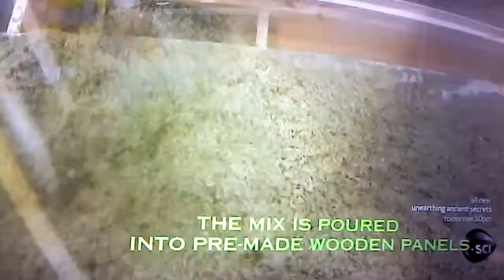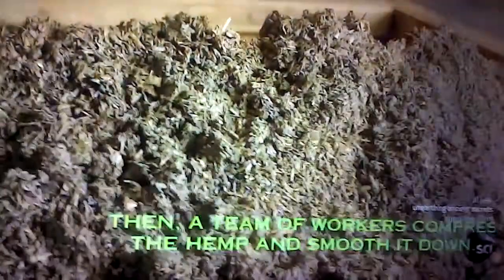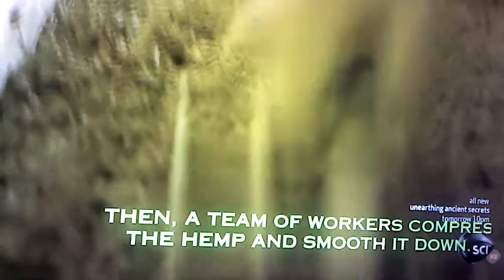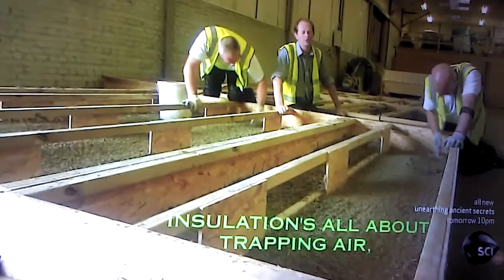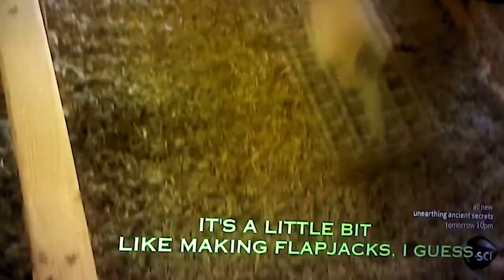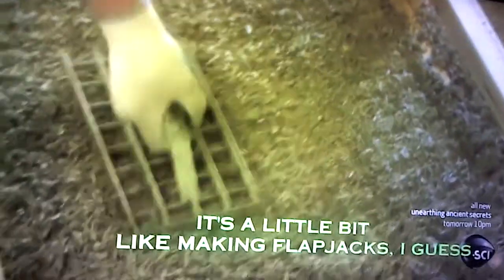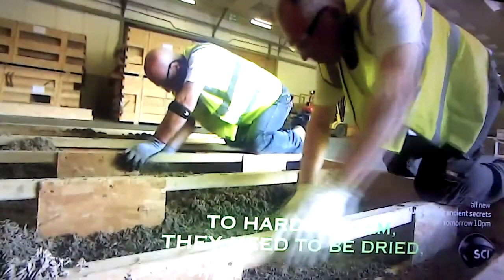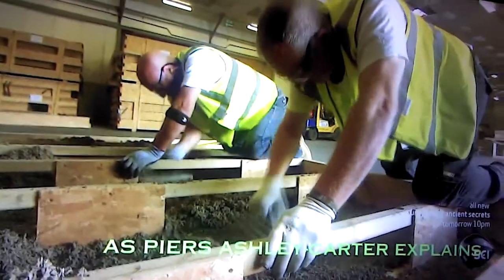The mix is poured into pre-made wooden panels. Then a team of workers compress the hemp and smooth it down. Insulation's all about trapping air, but we don't want any big voids in there. It's a little bit like making flapjacks, I guess. But the panels are extremely wet. To harden them, they need to be dry, as Piers Ashley Carter explains.